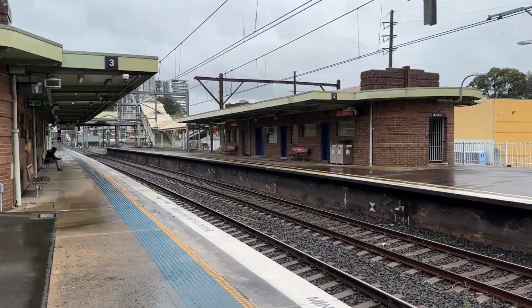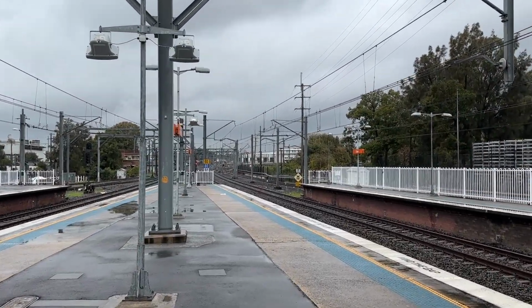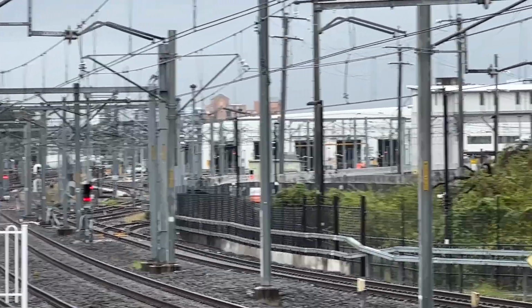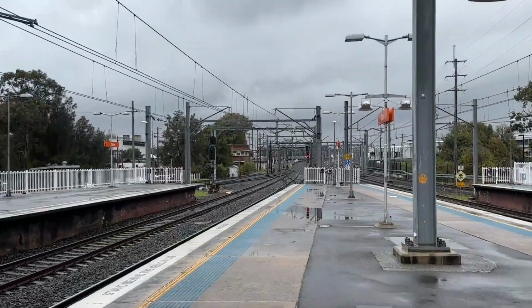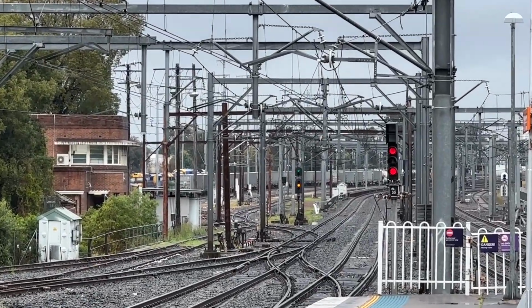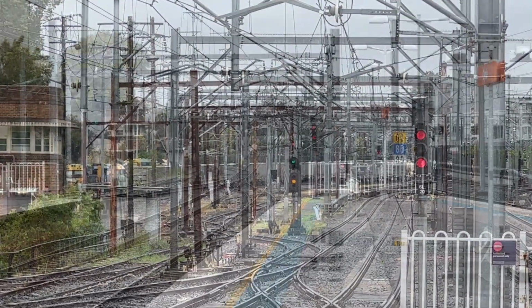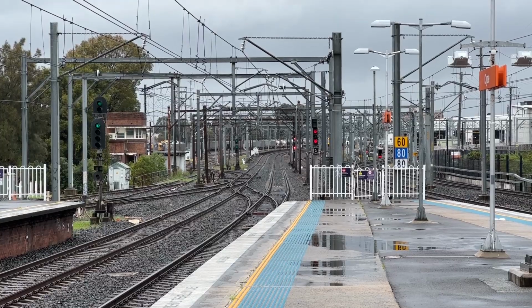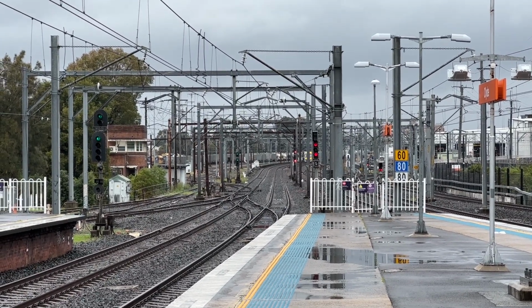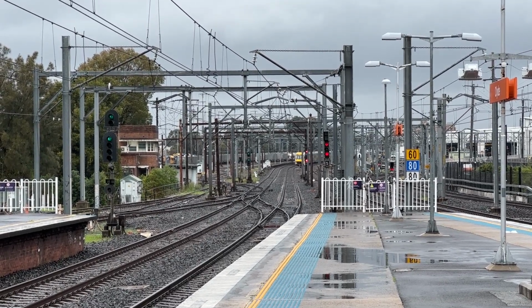Please stand behind the yellow line. The next train to arrive on platform 4 goes to City. The next train to arrive on platform 3 does not stop at this platform. Please stand behind the yellow line. Please stand clear.